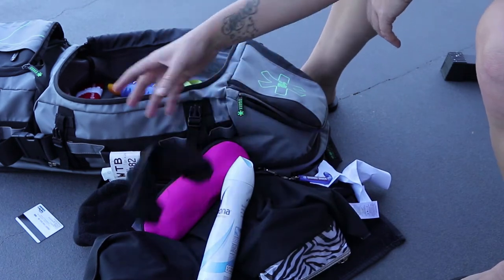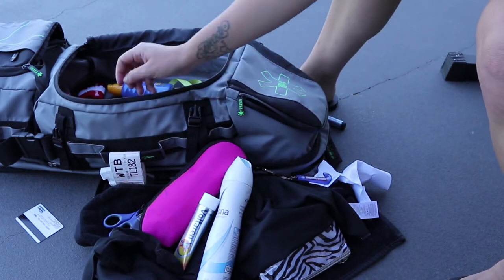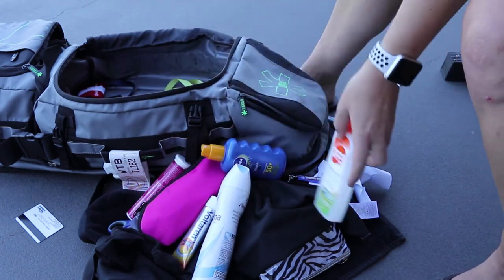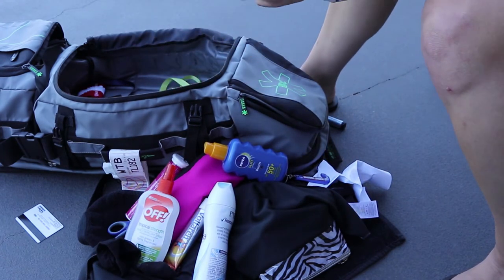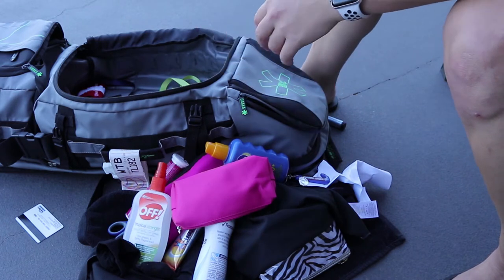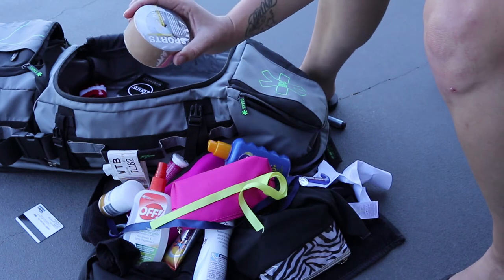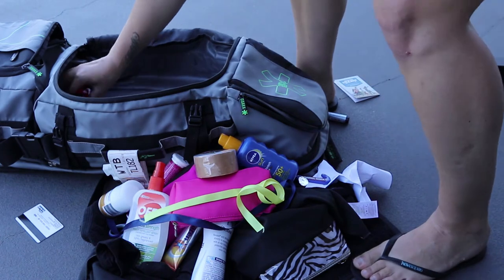Deodorant, socks, scissors, Voltaren, hydrolites, sunscreen, more hydrolites, zinc, ribbons from Super League, sunscreen, strapping tape. This doesn't really need to be in there.